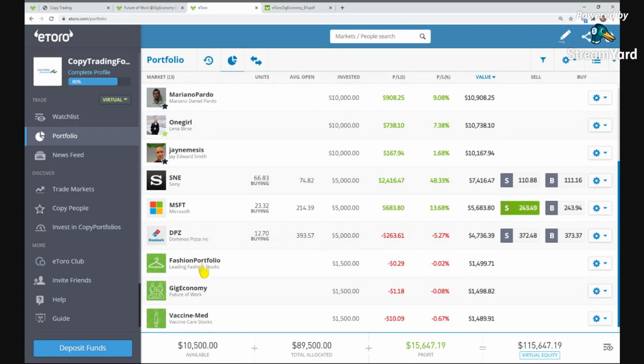So you can see here, fashion portfolio, gig economy, and Faxing Med. Great options for you guys to diversify your portfolio. Remember, diversify in at least 4 different, or at least two of these copy portfolios. Okay, so diversify in different industries. But there you go, guys. Don't worry about these minuses. These will go up. This is long-term trading.